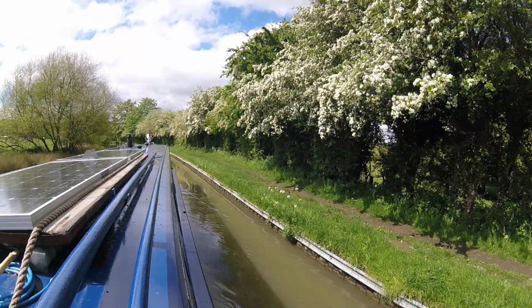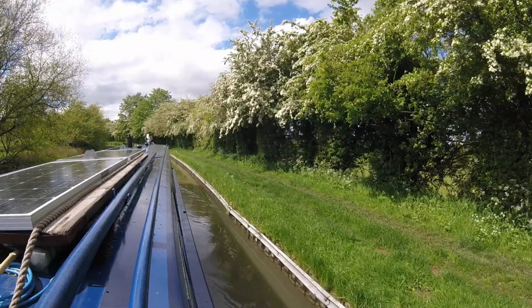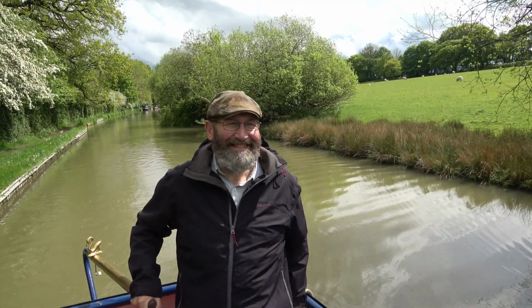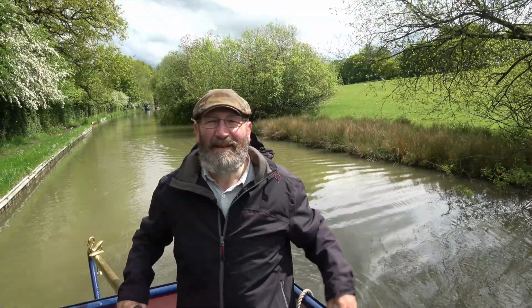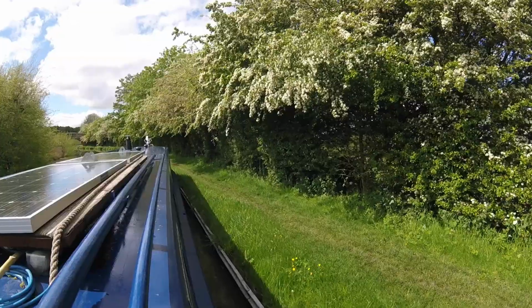Quite lovely through here, just need a little bit more sun. I asked for sun and suddenly it's out again. I'm going to moor along here. There's a nice gap here between the trees. I can look into the sheep field.